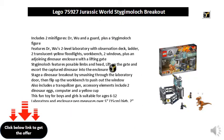This fun toy for boys and girls is suitable for ages 6 to 12. Laboratory and enclosure pen measures over 5 inches (15 cm) high, 7 inches (15 cm) wide and 9 inches (23 cm) deep.